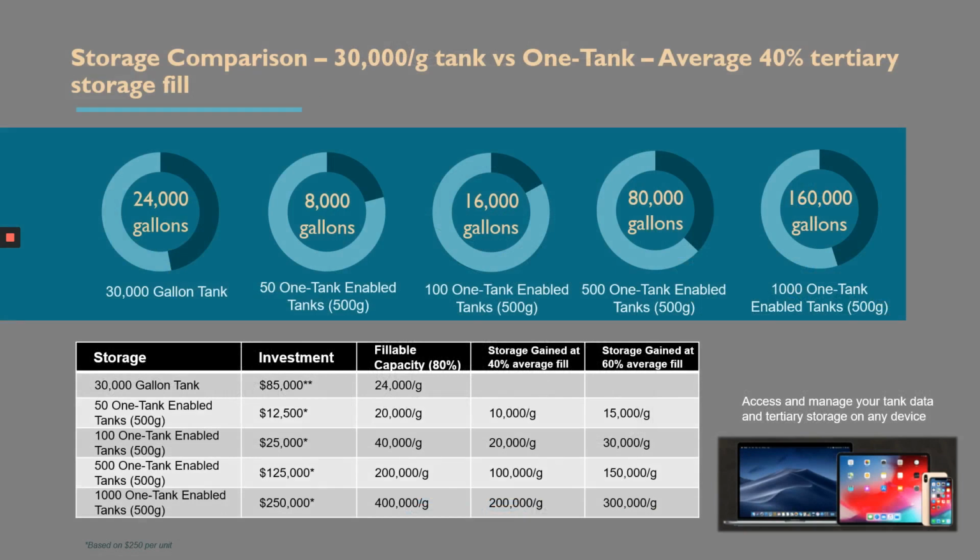And then if we compare this to adding bulk storage tanks, so the standard 30,000 gallon tank, I have heard prices all over the place. I've heard some prices as low as $60,000. I've heard prices as high as $150,000. They're really all across the board. We picked one kind of in the middle. So obviously this varies depending on your situation, but it's a good comparable. So where you spend this amount of money and you get about 24 or 25,000 gallons of fillable capacity out of that expense or investment.